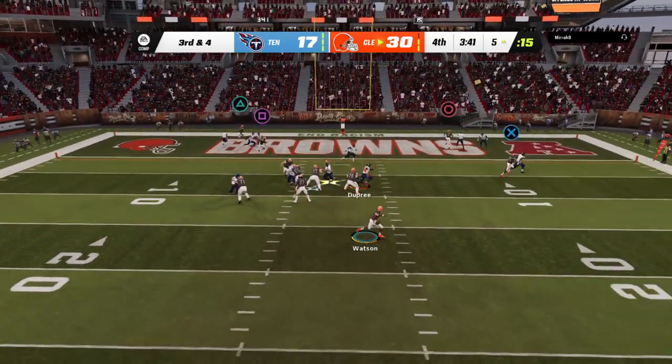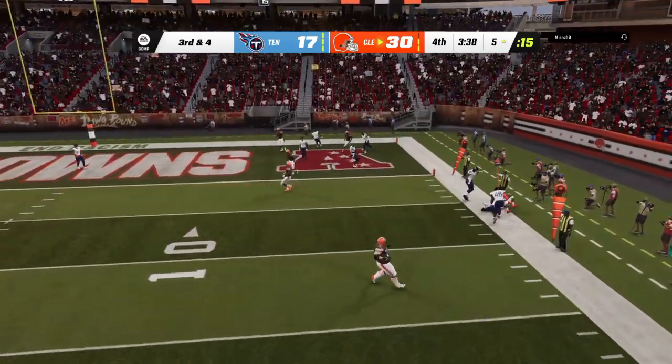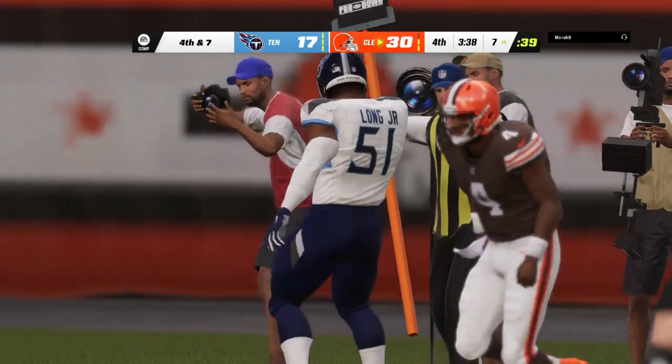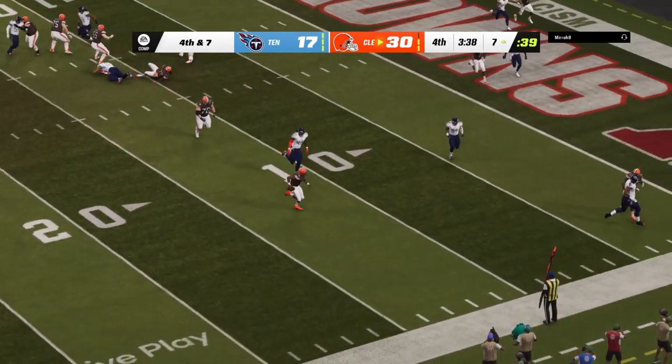Watson. Feeling the pressure here and taken down. A sack back at the 7. It'll go as a sack, a loss of 3, and in turn, it takes us to a 4th down.